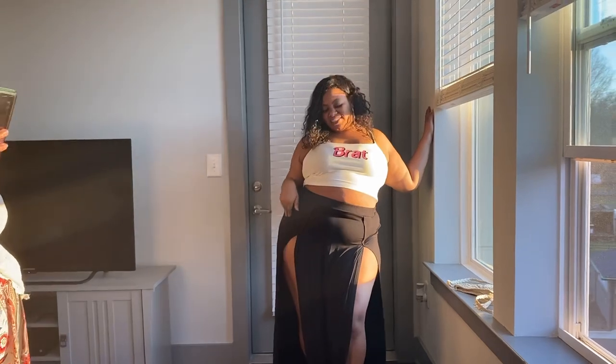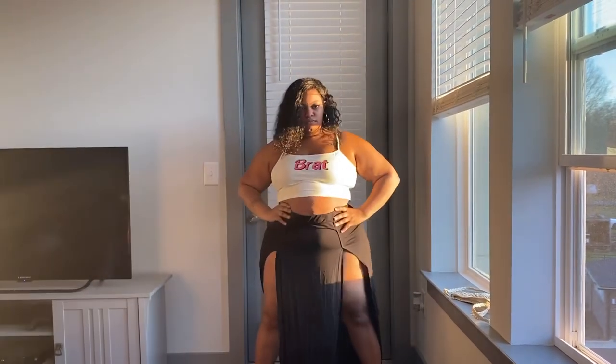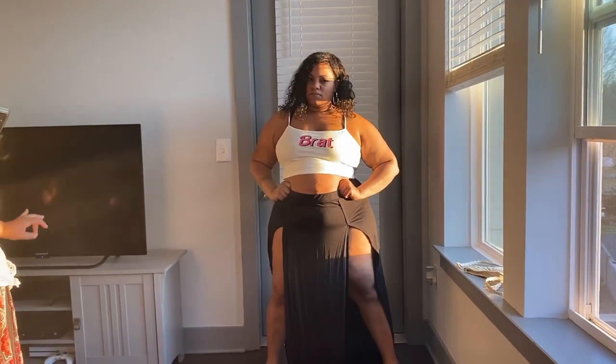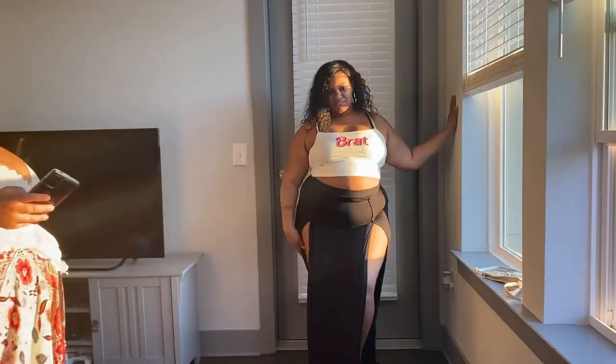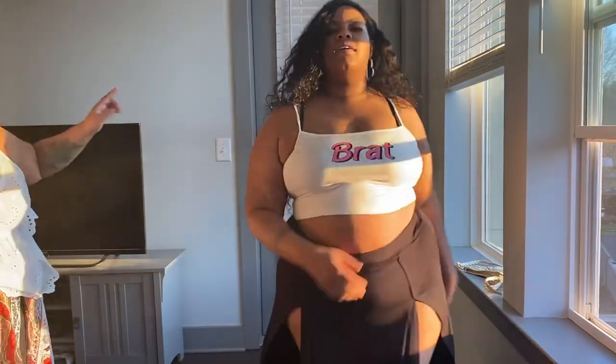Okay, so the skirt is called, give me 2 seconds, y'all. It's called Plus M Slick Thigh Solid Skirt. It was originally $16 with a discount of $12.87. Now look at the top, y'all. Look at that.